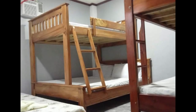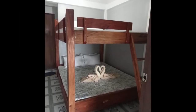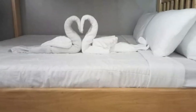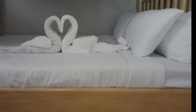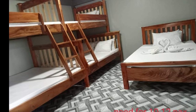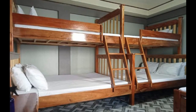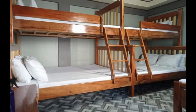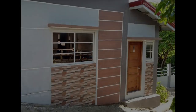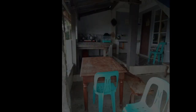They offer kubo, cottages, tents, and air-conditioned rooms for rent. They have an air-conditioned room good for 4 to 6 pax, an air-conditioned room good for 10 pax, and if you want to have an intimate moment with your partner, they also have an air-conditioned room good for 2 pax. They also have an air-conditioned room good for 6 to 8 pax. And if you have 12 friends or companions, then they can also accommodate you in their air-conditioned room good for 12 pax. All rooms have their own small kitchen, toilet, and bathroom.